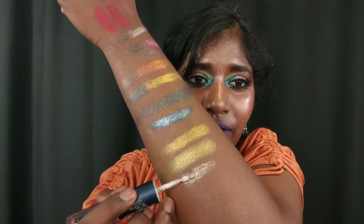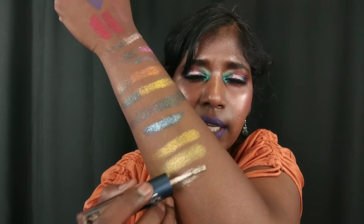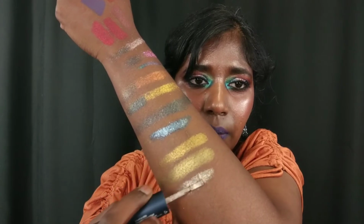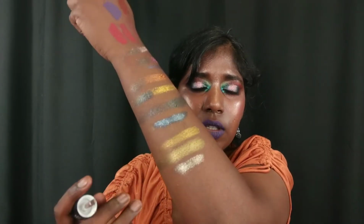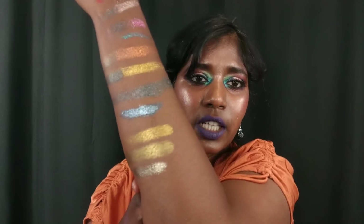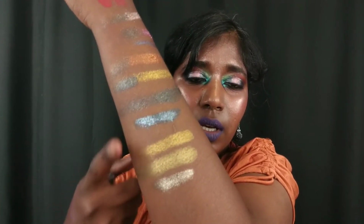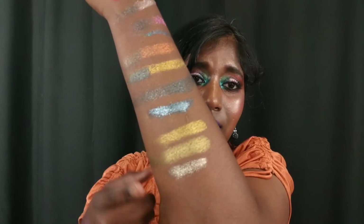Without this glitter, I feel this color would be so gaudy on me. Maybe on a lighter skin tone it might pop. But on my skin tone, without the glitter, it looks so grungy and gaudy, you know. But with the glitter, it just pops, you guys. Just look at how beautiful this Touch and Soul formula is. Stunning. I just absolutely love them.